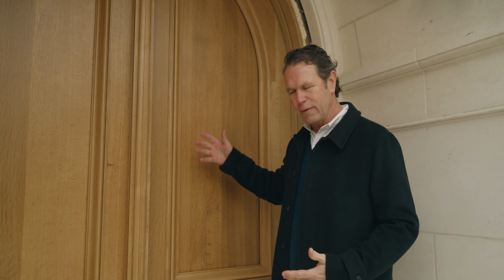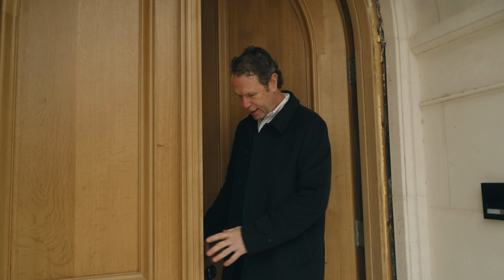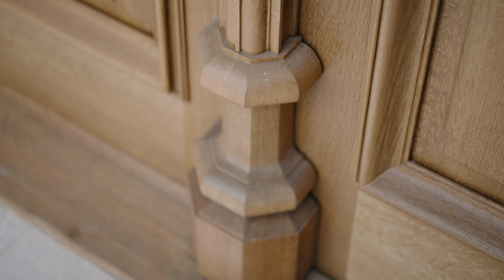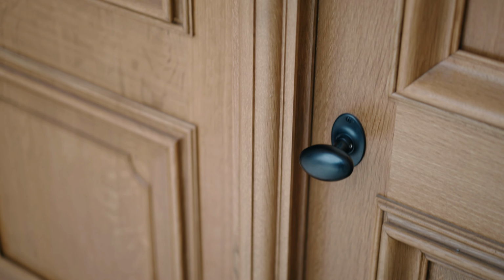Sometimes it'll be a 3-panel configuration, but look at the size of this astragal, right? If you look on the inside of this thing, one, it's about 3 inches thick. You know, it sticks out here about 2 inches, but this really captures kind of that historic feel and historic detail that kind of is part of the magic of this house.